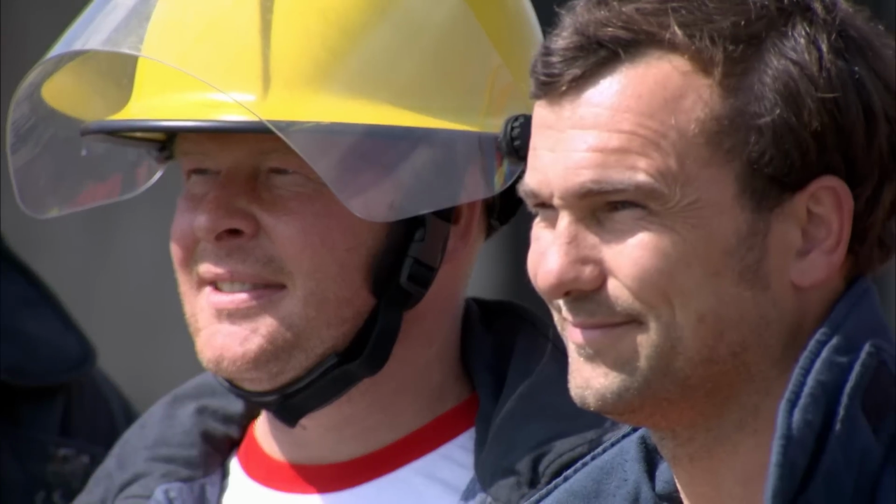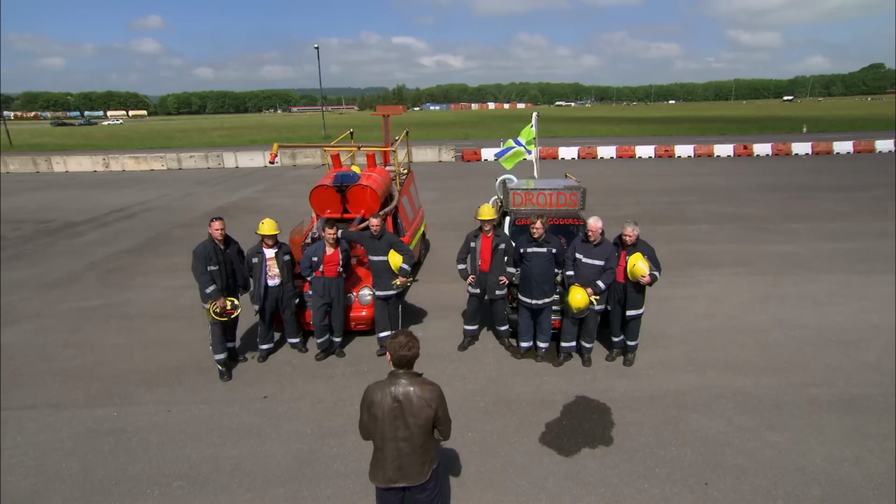The team that completes this challenge quickest is rewarded with a 3rd number that makes up the code to break the safe's combination. All right, gents, let's fight some fires. Off we go.